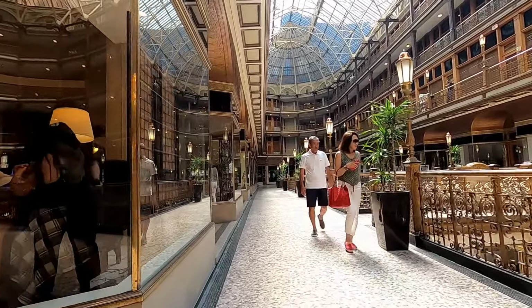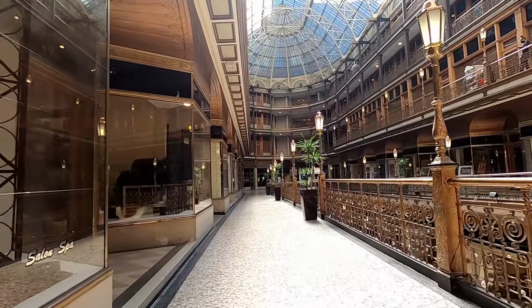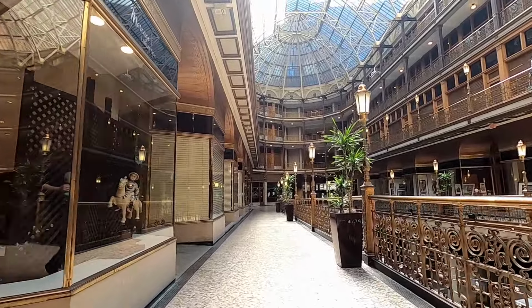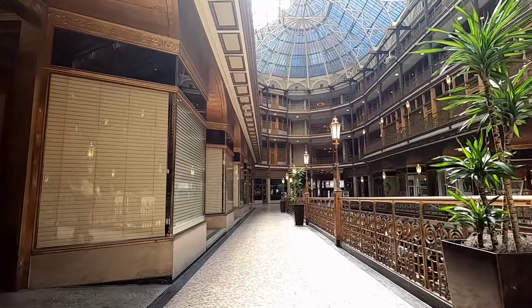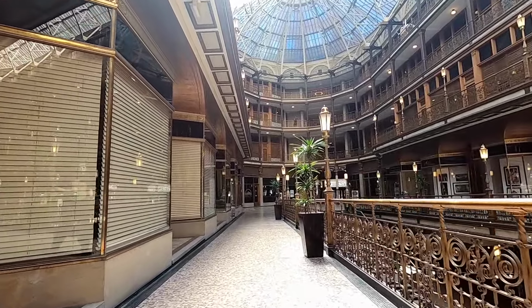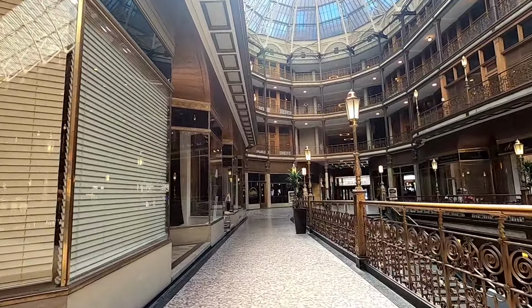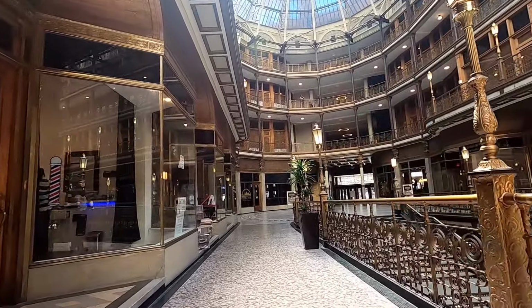There is a real possibility that if this plan didn't happen, the Cleveland Arcade would have become a private institution, or worse, ceased to exist entirely. And while I would love a view from higher up, I am at least grateful that this building still exists. It is well worth visiting if you have a day to kill walking around downtown Cleveland.